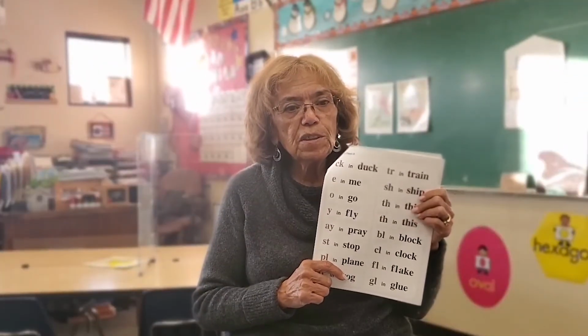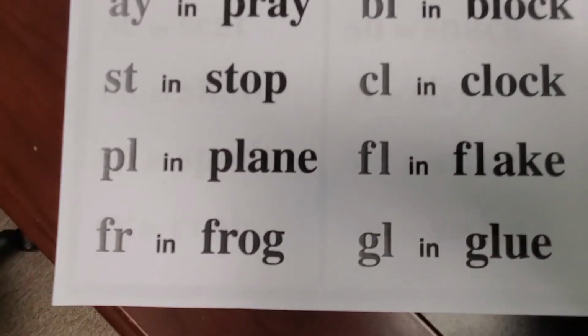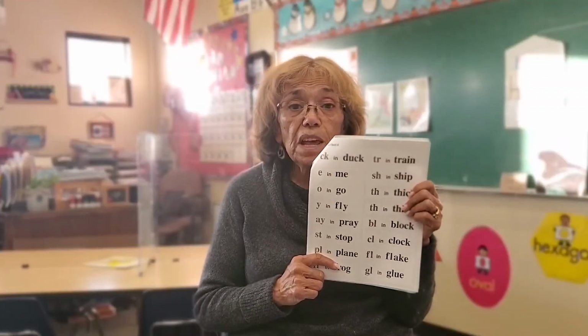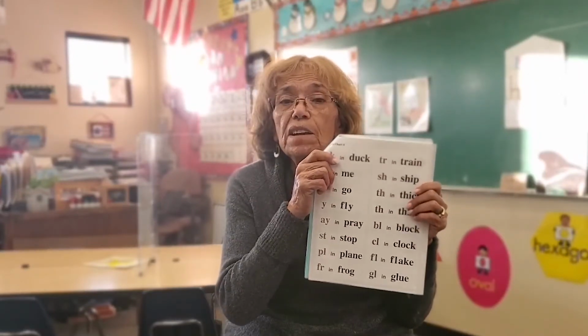Now go ahead and turn the page, because I want to introduce something very new. These are two consonants blended together to make a special sound. Other curriculums call them blends. We do not call them blends. We call them special sounds. And they make a new sound.